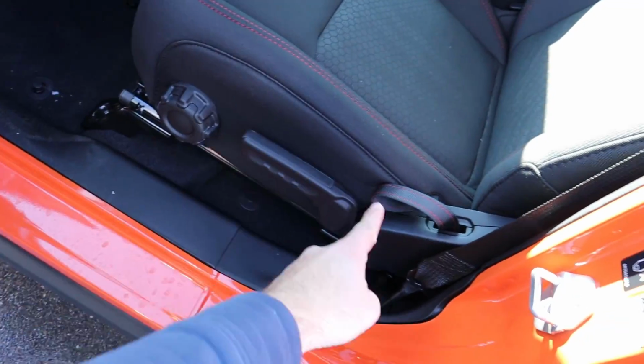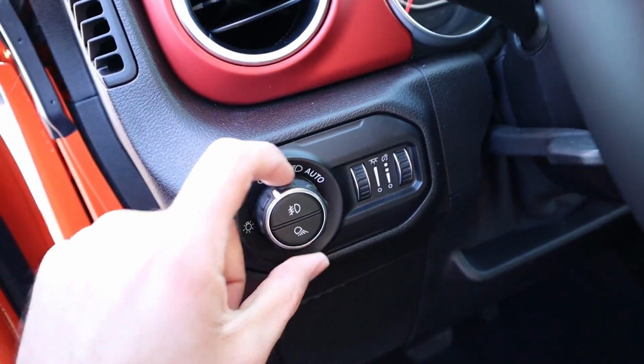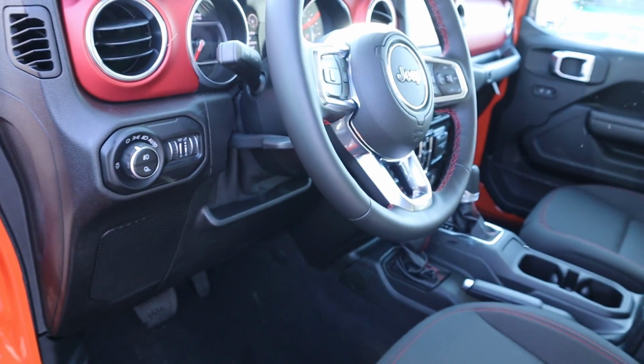You can see the seats again, manually adjustable, finished in cloth on this Gladiator Rubicon right there. You've got your pedal layout just down below. All of our light controls up here, and then again, steering wheel is going to be manually adjustable.